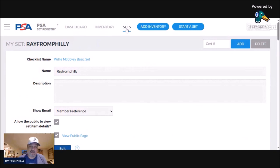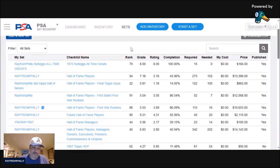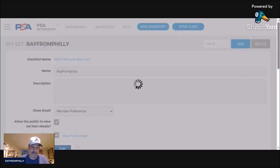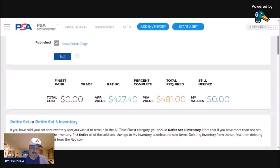Let's go back to my sets, and then I can show you guys the McCovey set right here. And yep, there it is. Ray from Philly, Willie McCovey basic set. And that's it. It'll tell you right here, I now have 12. And these are the only ones that I need left.